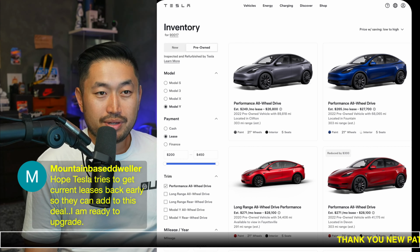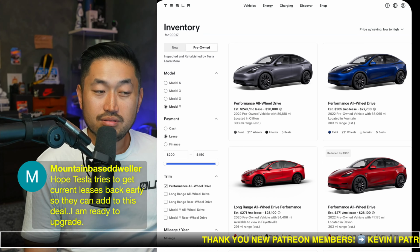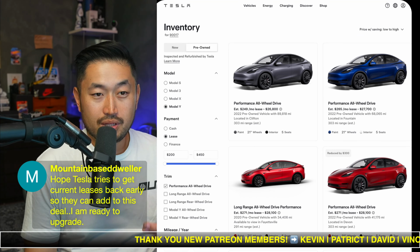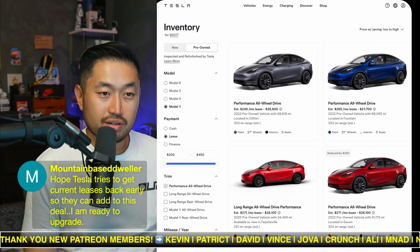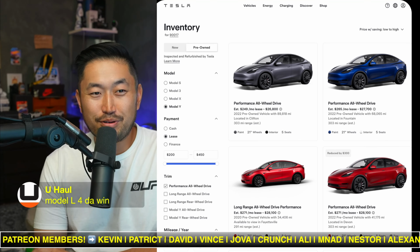I hope Tesla tries to get current leases back early so they can add this deal. I am ready to upgrade. Oh yeah, that's a good point. And maybe this is what they're doing with a lot of their lease turn-ins. They can now try and lease them for a lower rate to try and push vehicles. Model L for the win.